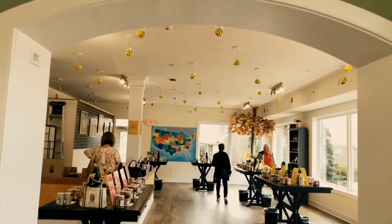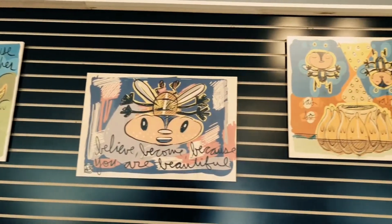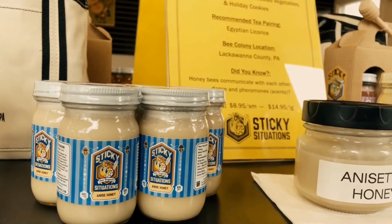On that side, it's sweet. We raise our own honeybees, we make our own honey. We move the bees from farm to farm. They're in the garlic field, they're making garlic honey.